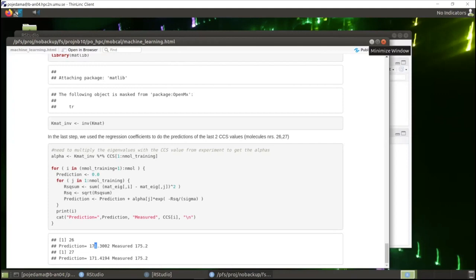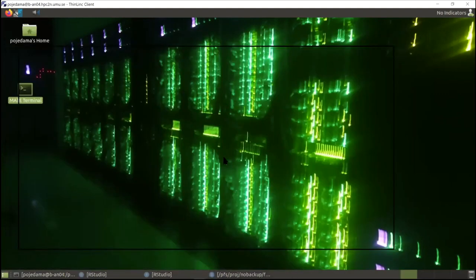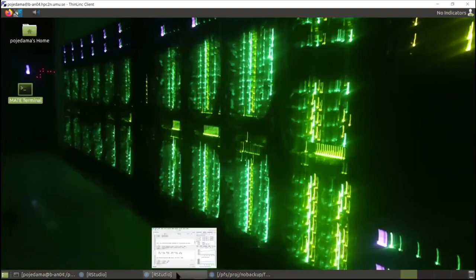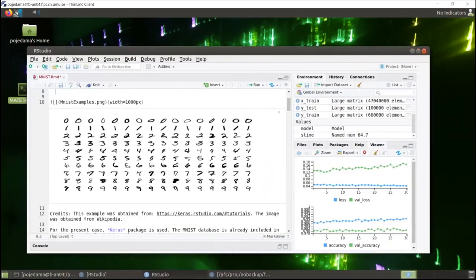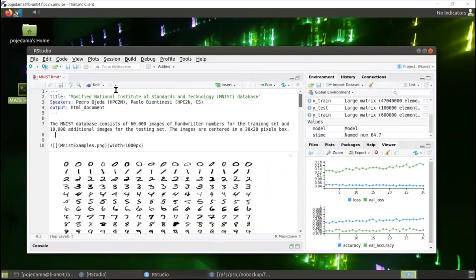And now let me go to something more standard. Here I will talk about the Modified National Institute of Standards and Technology database, better known as the MNIST database. This can be seen as a Hello World program for machine learning and also deep learning.